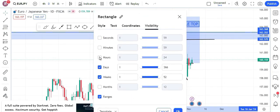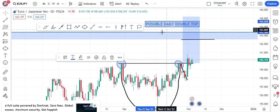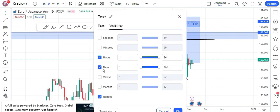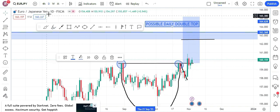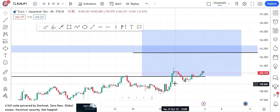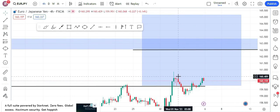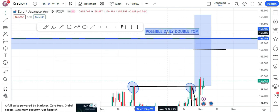I'm sorry that I have to stop talking and do things which may bore some of you, but this is important so you can see things in both time frames and make your own judgment. So you see now, we have a possible double top here on the day time frame.